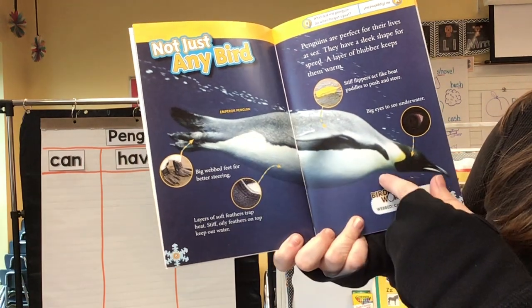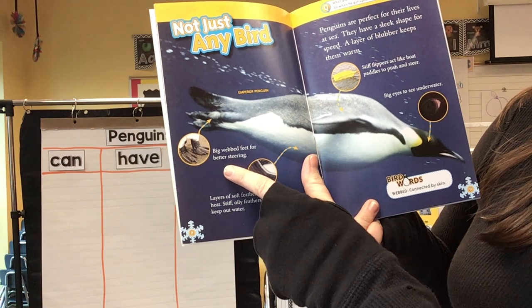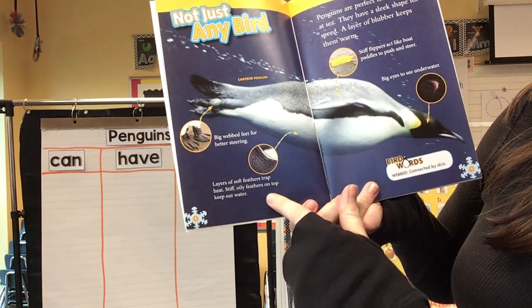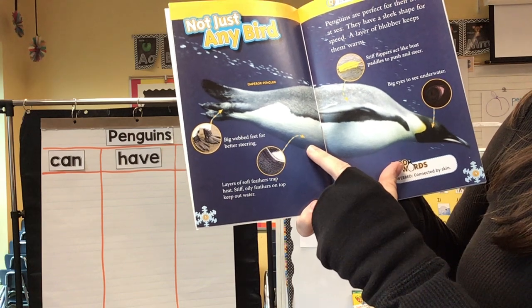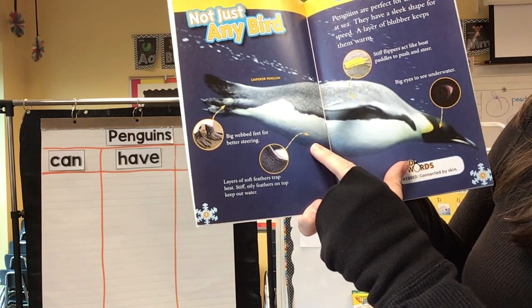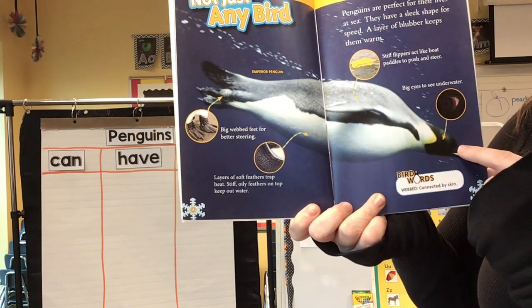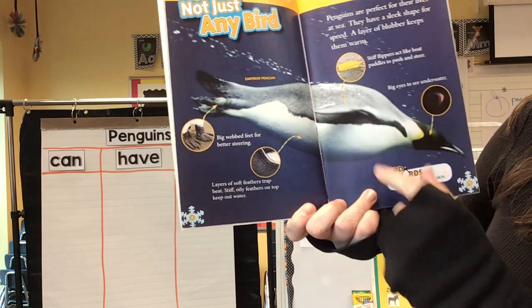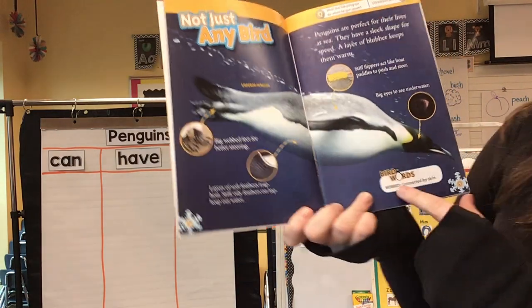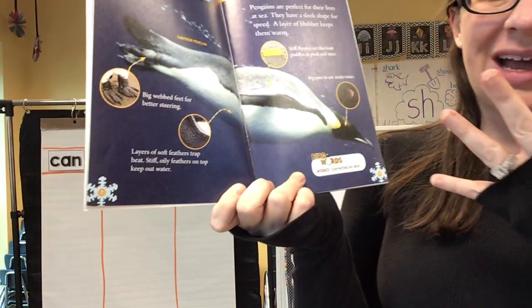So this is an emperor penguin, and you can see right here, they've got big webbed feet for better steering, and they've got layers of soft feathers to trap heat. Stiff, oily feathers on top keep out the water. They've got big eyes to see under the water, and they've got stiff flippers that act like boat paddles to push and steer.